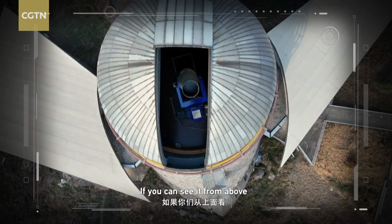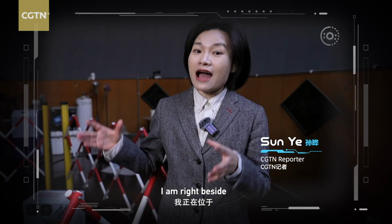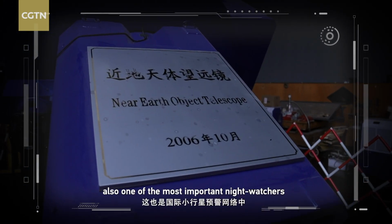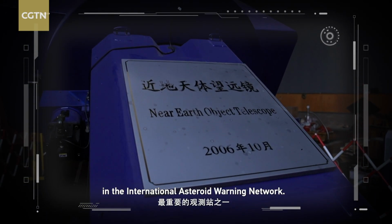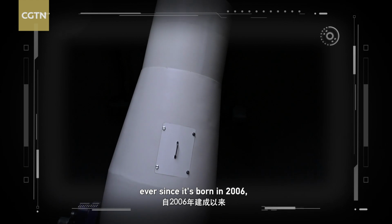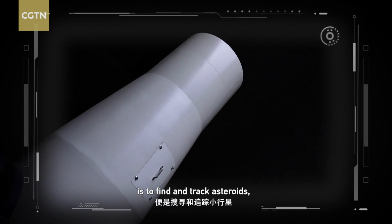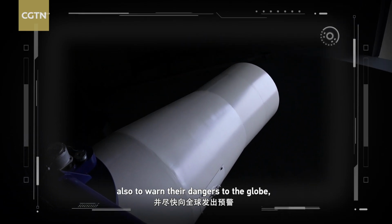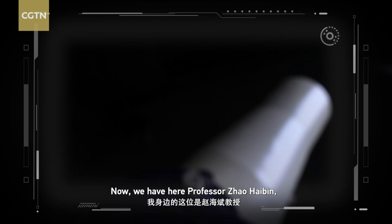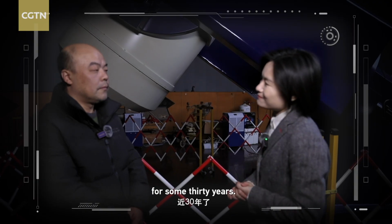Hey, you two up there, if you can see it from above and see the dome, you will know exactly what this place is about. I am right beside the China Near-Earth Object Telescope, also one of the most important night watchers in the International Asteroid Warning Network. Now, for this telescope, its mandate, ever since it was born in 2006, is to find and track asteroids, also to warn of their dangers to the globe with its wide and far field of vision. Now we have here Professor Zhao Haibing, who has been working in the field for some 30 years.